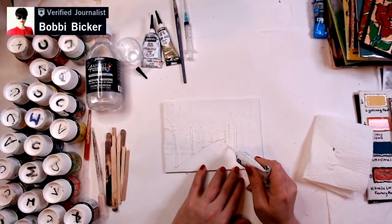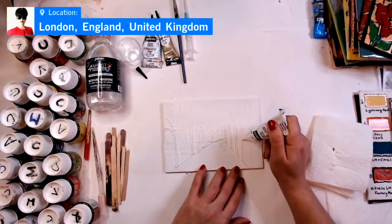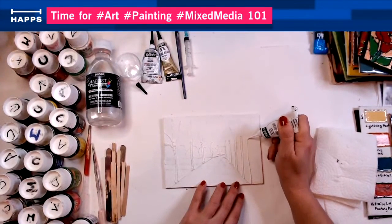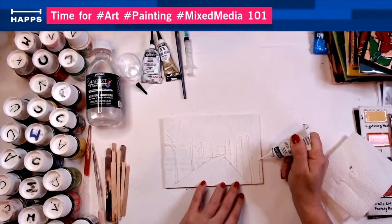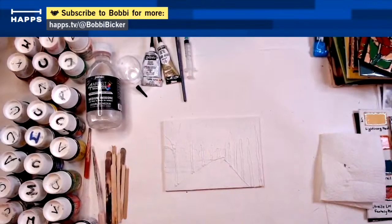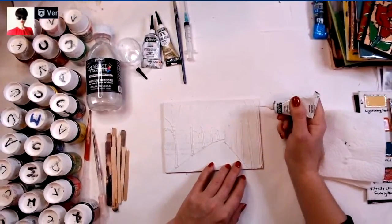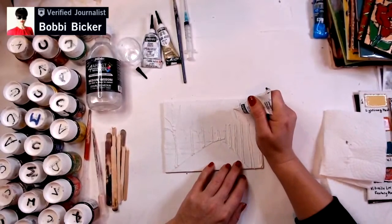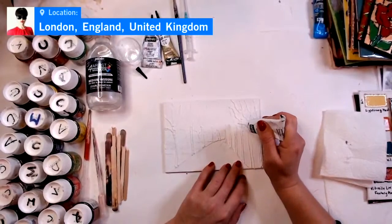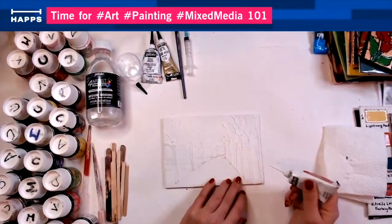And I'm going to go here. Now when this dries, this is going to be transparent. So you won't even be able to see this, but it will do its job and it will contain my paint. There we go. One kind of longer here. There we go. Cool. Now I'm just going to add a few little lines in here. Maybe go this way. There we go. Maybe back here. And I go here. And a little bit here. There we go.